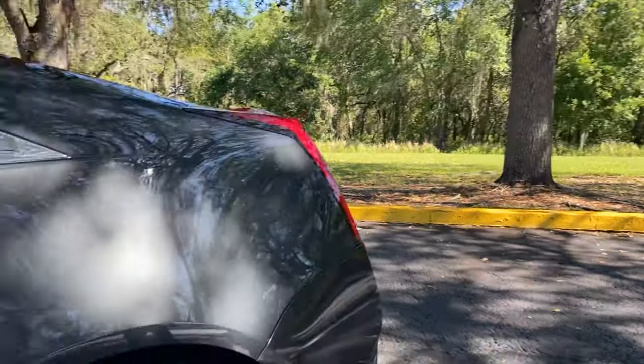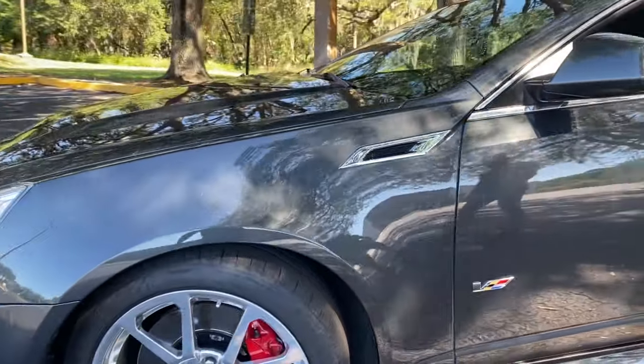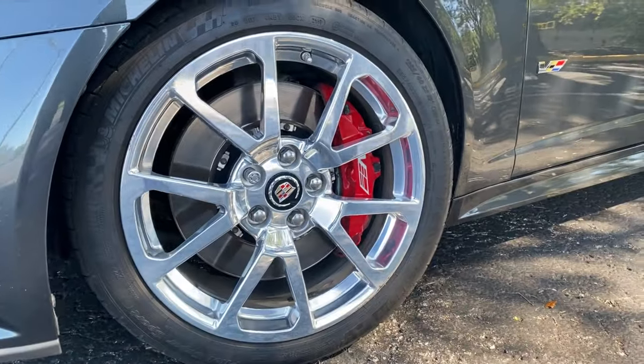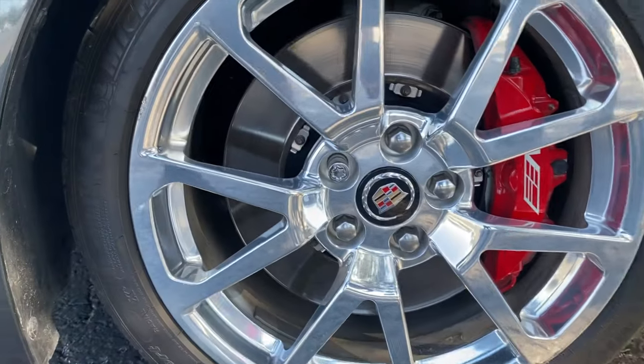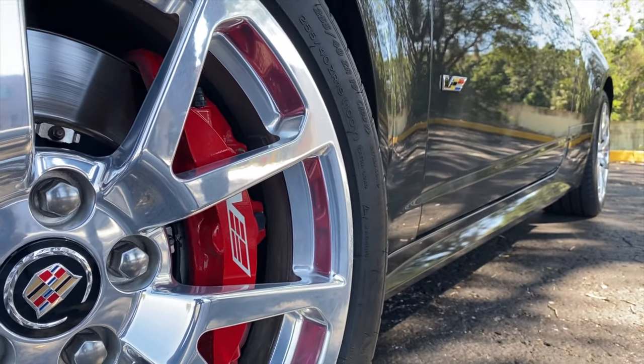Correct me if I'm wrong, but these are four piston brakes in the rear? Yep. And then in the front, we have six piston. Yes, sir. And notice the attention to detail, how Cadillac does it. You see the Cadillac logo on the piston there. That's really cool.